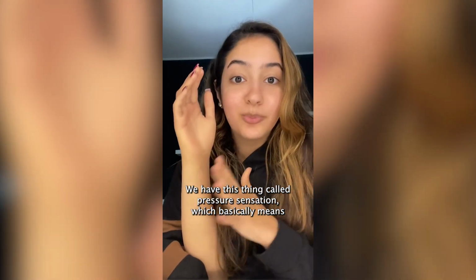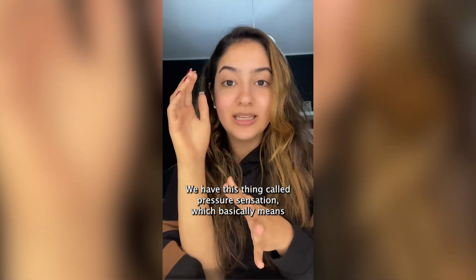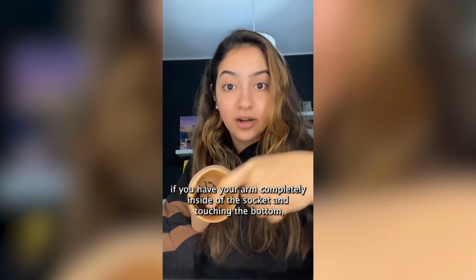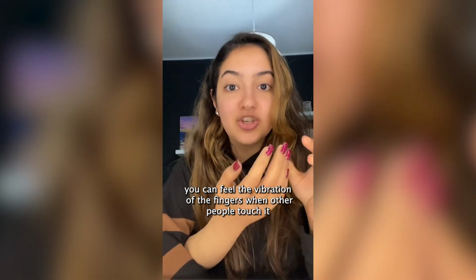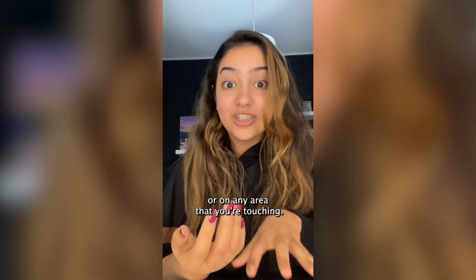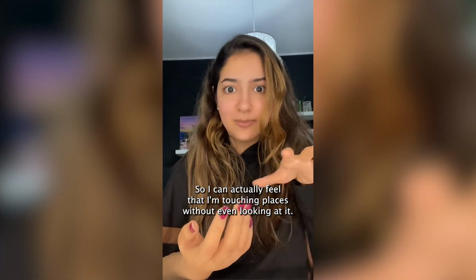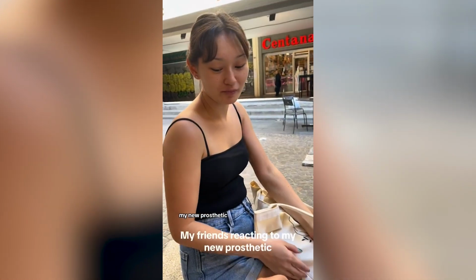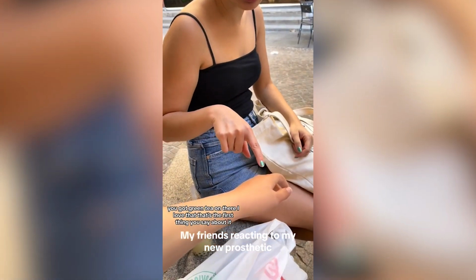Did you know that I could actually feel my prosthetics? We have this thing called pressure sensation, which basically means if you have your arm completely inside of the socket and touching the bottom, you can feel the vibration of the fingers when other people touch it. Or on any area that you're touching, so I can actually feel that I'm touching places without even looking at it.